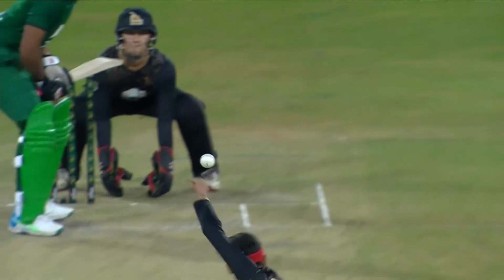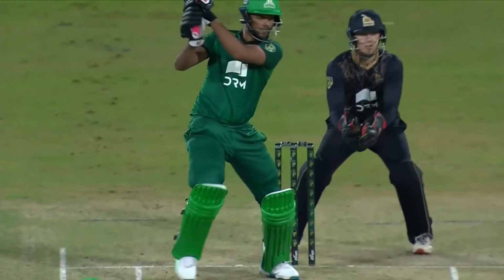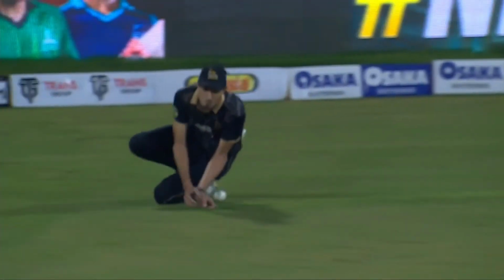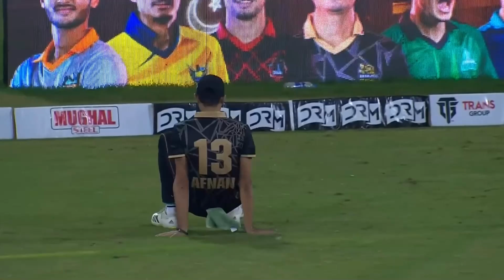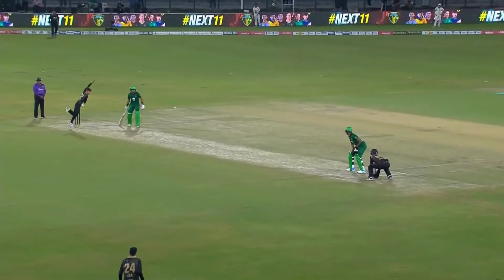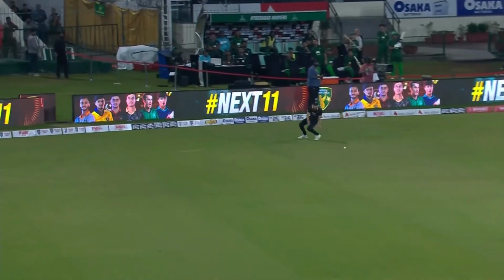To trickle into the boundary line. I can forgive a little bit of this now with how damp the outfield is. You can see how they're sliding. It is a bit wet still. Ultimately, it's not about cutting 2s off here. It's about stopping boundaries.